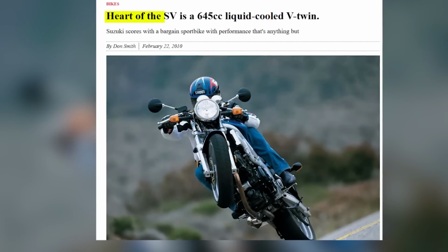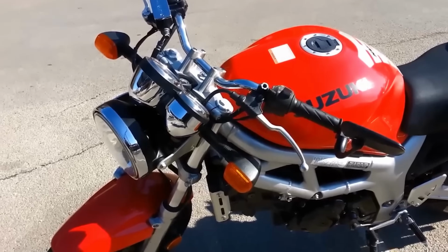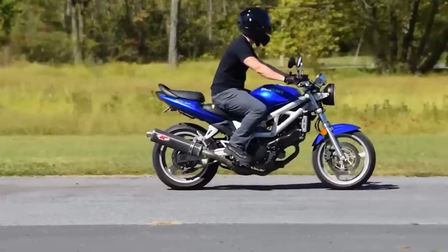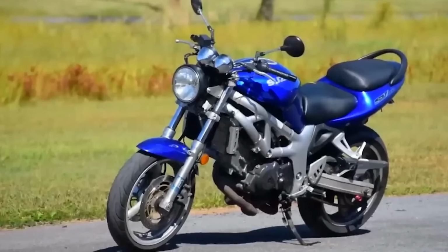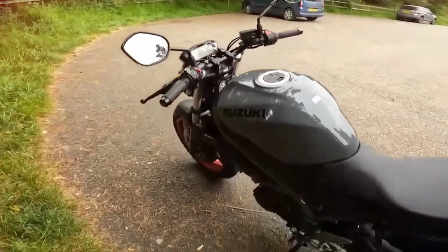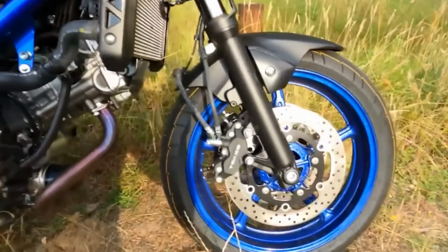At the heart of the SV is a 645cc liquid-cooled V-twin that just won't quit. It's fuel-injected, has a smooth torque curve, and shrugs off abuse easily. And it's built smart. The frame is lightweight and rigid, the suspension is straightforward, and there's no overcomplication under the tank. No strange quirks, no exotic parts. Just old-school Japanese engineering done right.